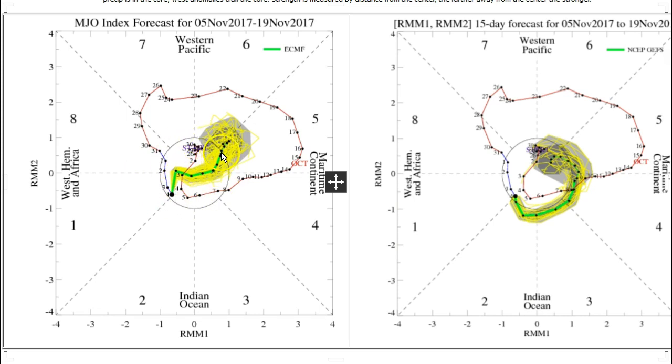The green line is the forecast, suggesting the active phase of the MJO is maybe supposed to make an appearance in the far West Pacific 2 weeks out. This per the ECMF model. The GEFS model suggests maybe the active phase is to be a little bit more coherent, make it across the Indian Ocean, and then into the West Pacific, and then weaken. So two different variations on the same thing, not a whole lot of difference between them.